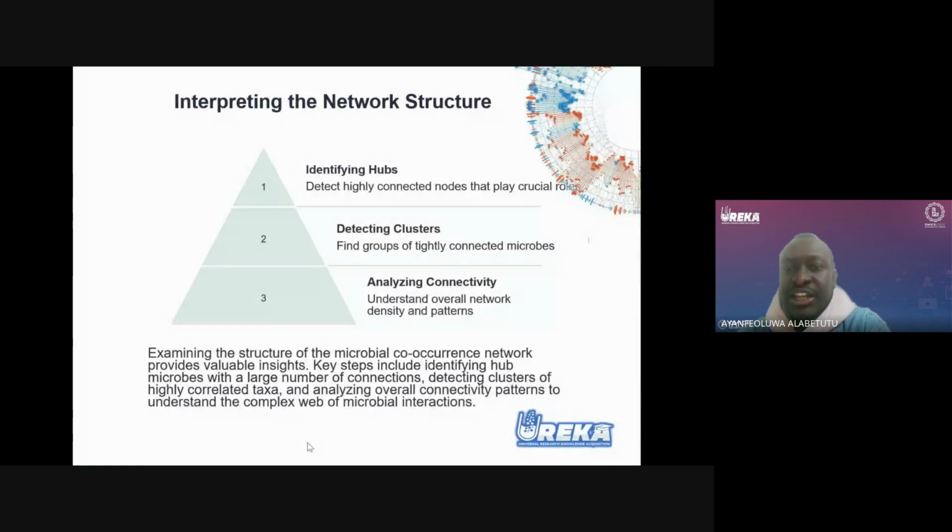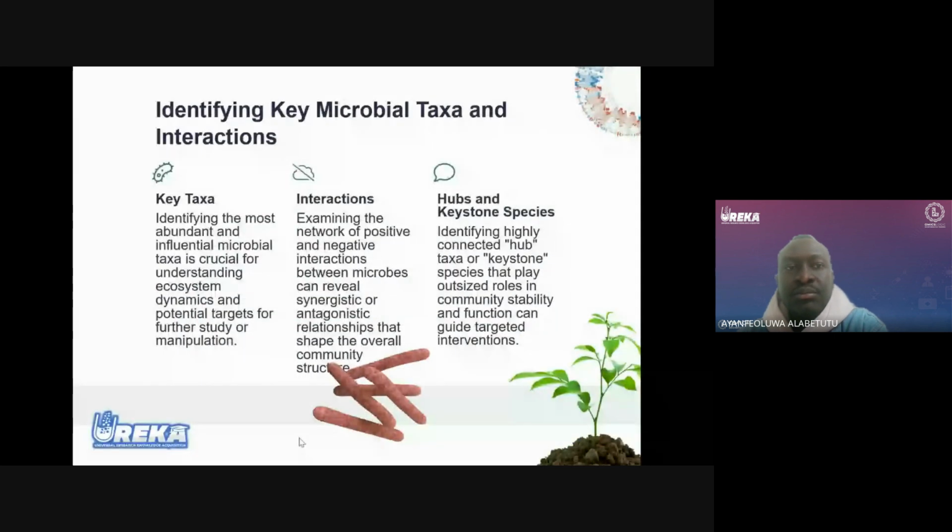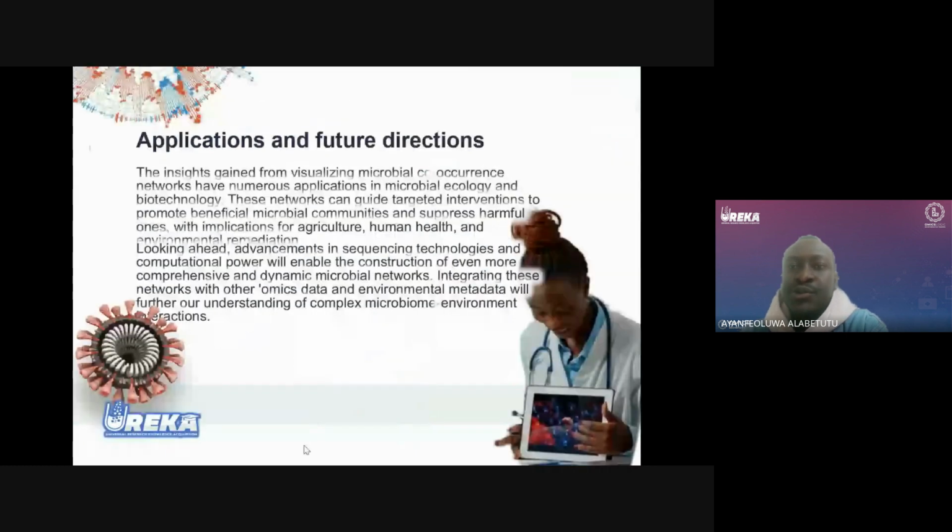When you want to interpret the network, you need to identify the hubs, that's to detect highly connected nodes. You need to also detect the clusters. Then you need to also analyze the connectivity. Also pay attention to the key taxa, the interactions, the hubs, and the keystone species. Very, very important. How do we apply this for future directions? Like I mentioned, it helps you to be able to prefer needed solutions in the right environment.